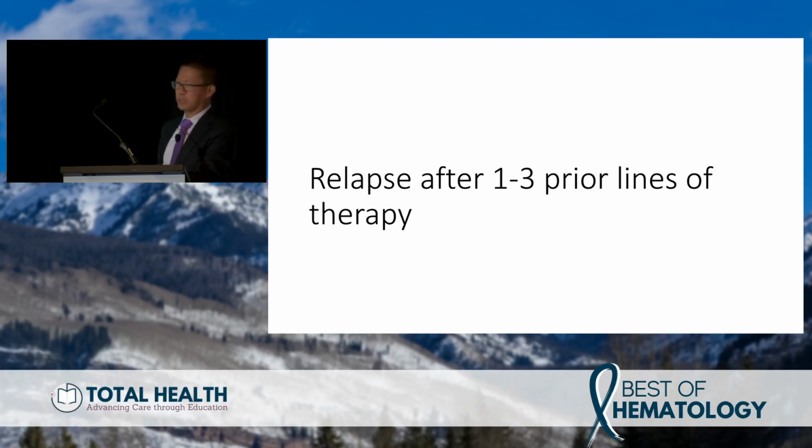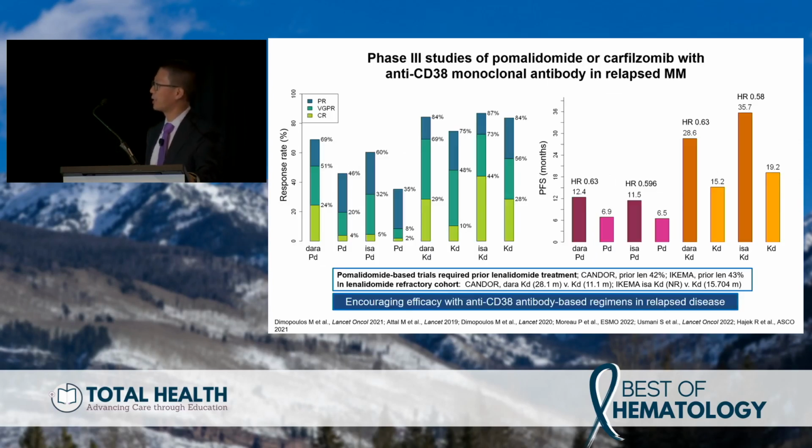So what about relapse after 1 to 3 prior lines of therapy? Again, there are so many options you can choose from that initial slide that I showed. And here I just summarized in bar graph form the different treatments you can think about. So the common theme here is an anti-CD38 antibody, and then you can either combine it with pomalidomide or with carfilzomib. This is kind of a busy slide, right? But one thing to point out is that in the carfilzomib-based arms, there is a significant improvement in progression-free survival, as well as in the depth of response.